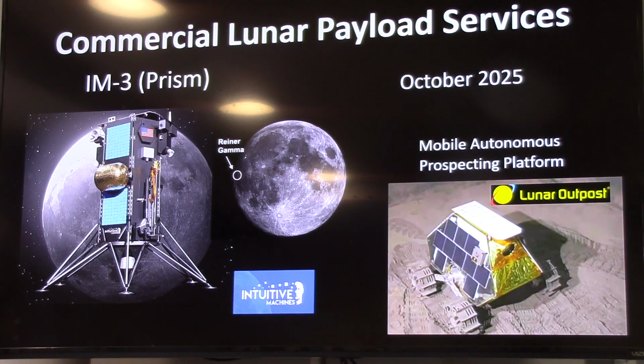Lunar Outpost has done the mobile autonomous prospecting platform. It's digging up regolith and storing it. Now, it says it has a 22-pound payload. It says it's going to make that for sale. This is the first time I've ever heard of this. But basically, you're picking up lunar material, and if anybody wants to come get it, they will sell it to you.